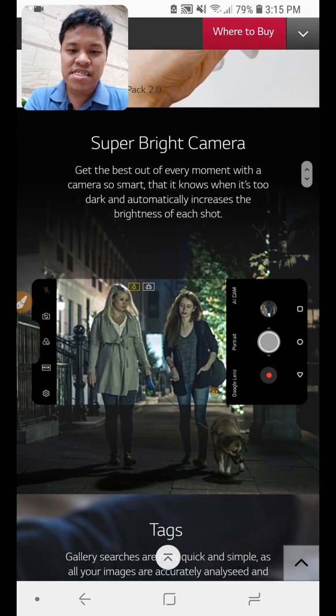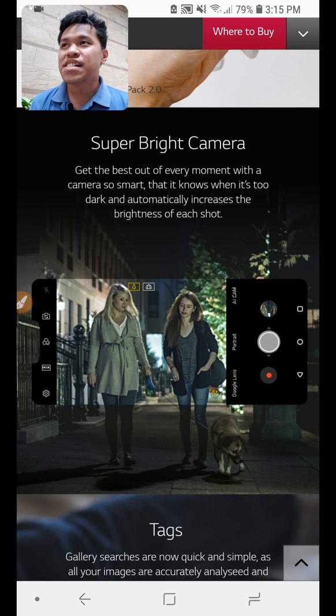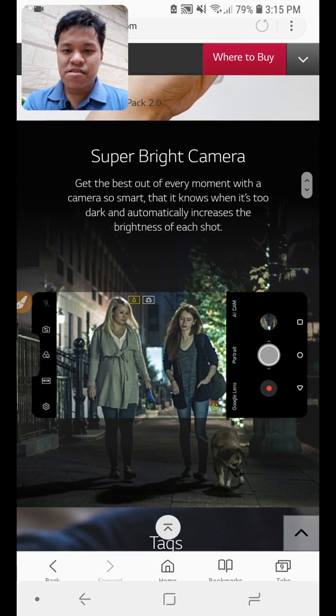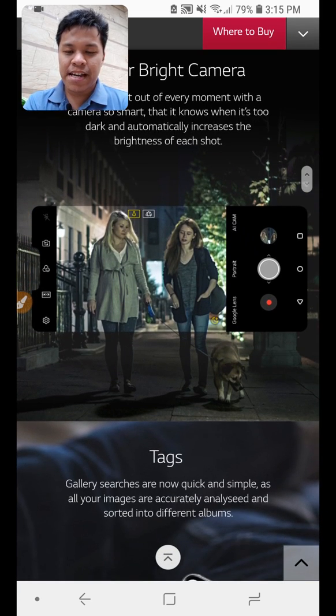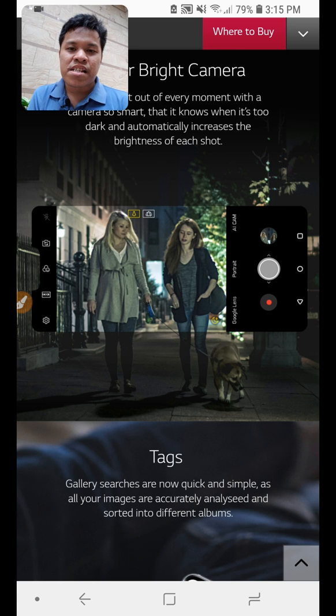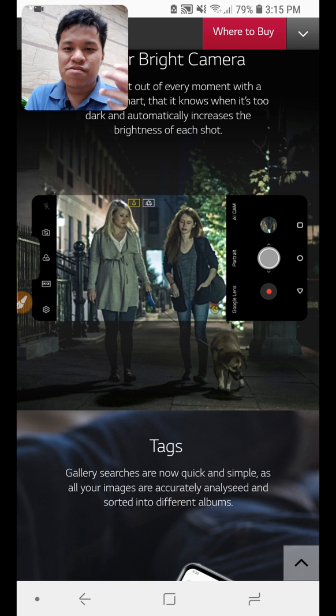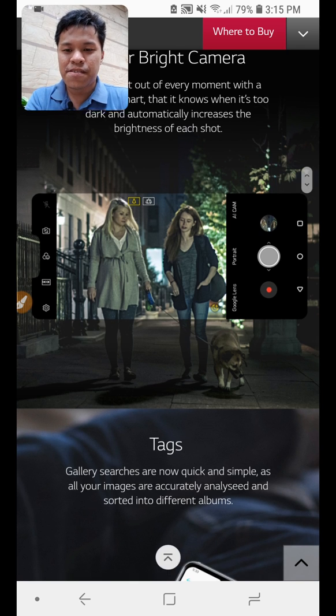The new AI adjusts to any scene, even though it's nothing special, and it also will detect scenes like a pet, a flower, food, or even scenery. And they will also have a new super bright camera, which brightens up some of the dark areas. But I think one of the disadvantages is it will have a very low frame rate, so you might need to hold your phone steadier than before.